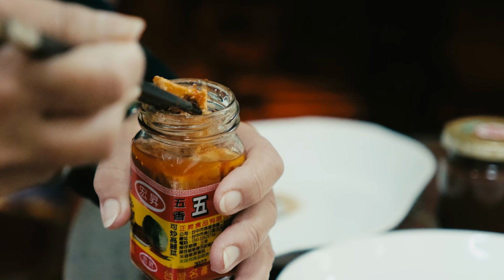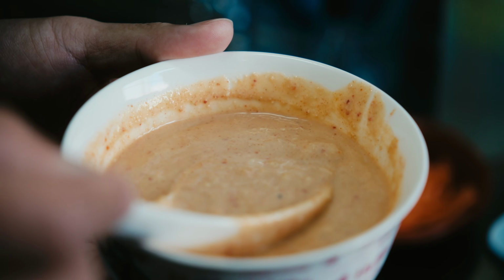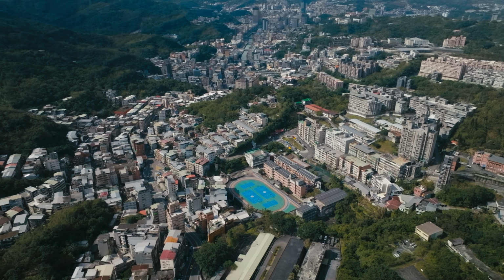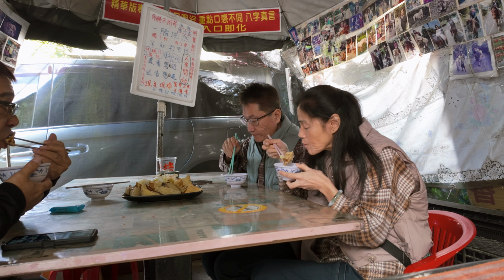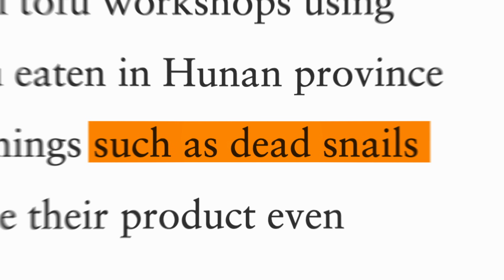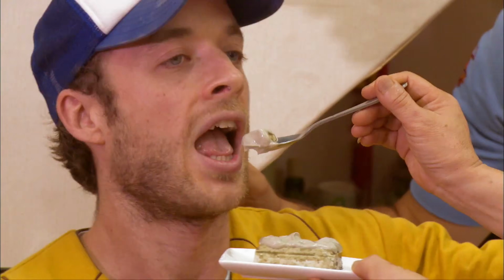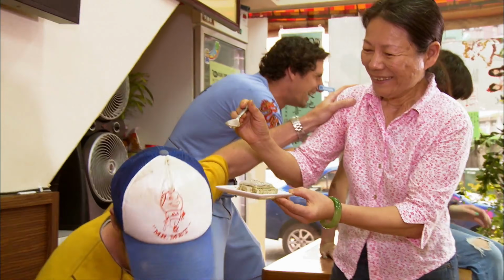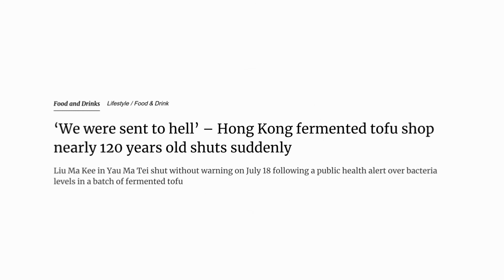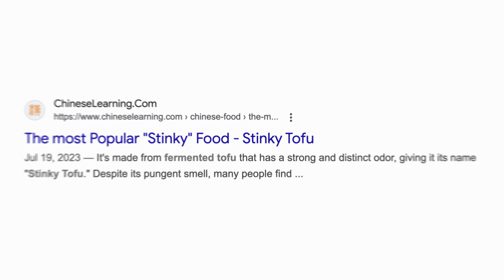But here's the thing. Not all stinky tofu is created equal. No. Some of it's actually quite palatable. But in Taiwan, this stuff has a cult following, and people will go to some pretty extreme lengths to really push those limits. It creates smells so intense that it's frequently banned from public places. And well, this stuff, it's taken down some of the giants of the food industry.